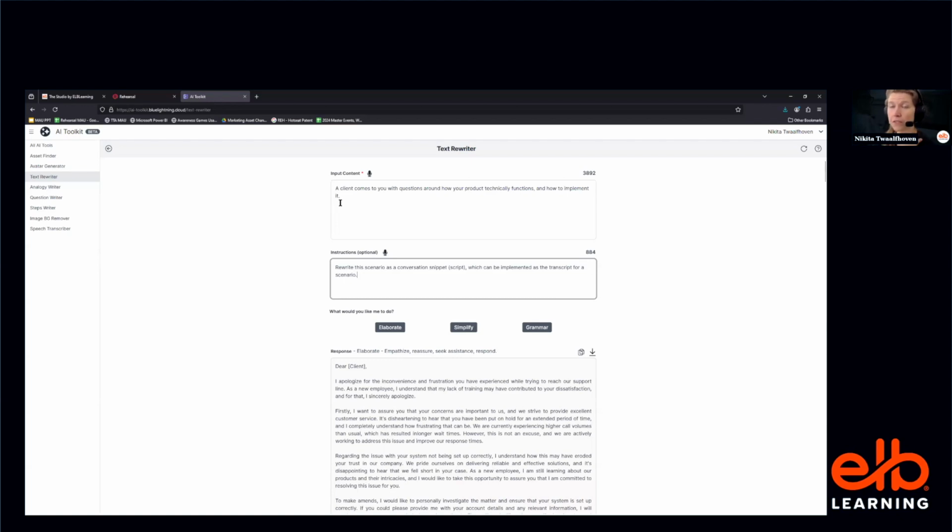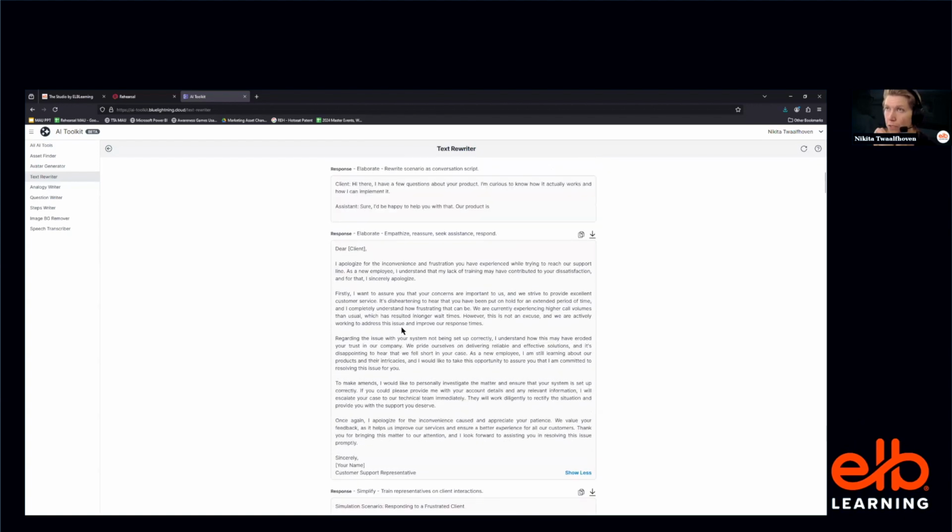Again, it doesn't always respond. I will have to refine once I hit it. But so, right, this is generally speaking the information that I'm trying to get, and I'm asking it to rewrite this scenario as a conversation snippet, in other words, a script, which can be implemented as the transcript for a scenario. And we're going to try to elaborate this one first.